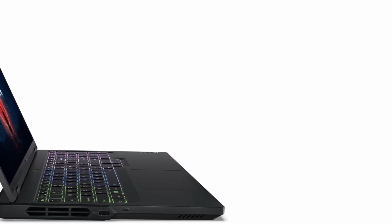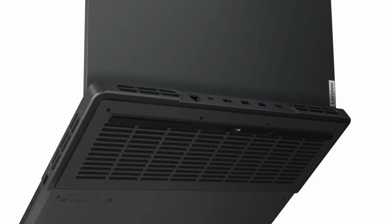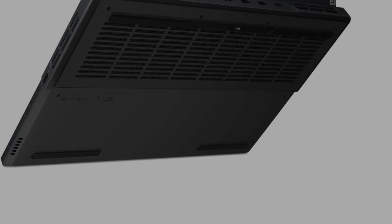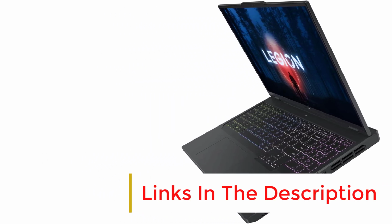You can choose between a 165Hz or a 240Hz display. Both have a QHD Plus resolution and support VRR to reduce screen tearing. Every CPU and GPU configuration can push high frame rates, but if you want to play all your games at 1440p, getting a model with an RTX 4060 or 4070 is best.